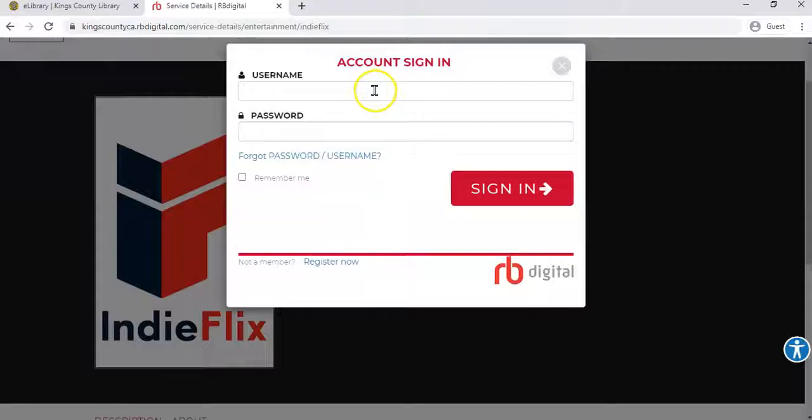And from here, if you've used the RBDigital online platform before, you can type in your username and password to gain access to the IndieFlix channel. However, if this is your first time using the RBDigital online platform, you're going to want to register for an account by pressing here where it says Register Now.